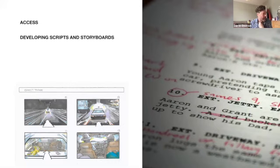But for me now, developing scripts and storyboards wasn't quite as important before. I was experimenting and it was all coming together fairly easily. Now I really have to work much harder at developing sequences and how they work.